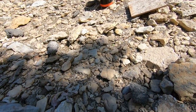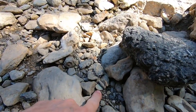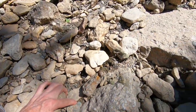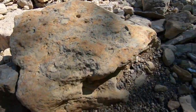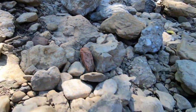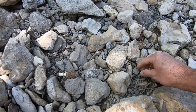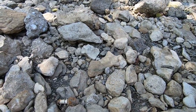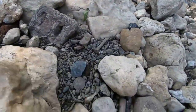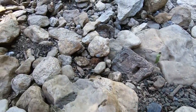I just stopped here for a second because I saw the little heavy metal, and we got a coin here. We got one peeking out here. There's some stuff, like here's a key. So we're gonna scratch around up here. Here's something right here. Oh, I know what that is. It's one of them old grommets. There's another key. There's a big coin. Looks like a nickel. Guess I better start picking these up.